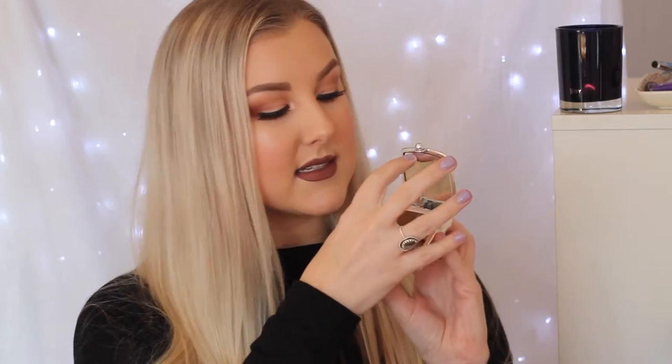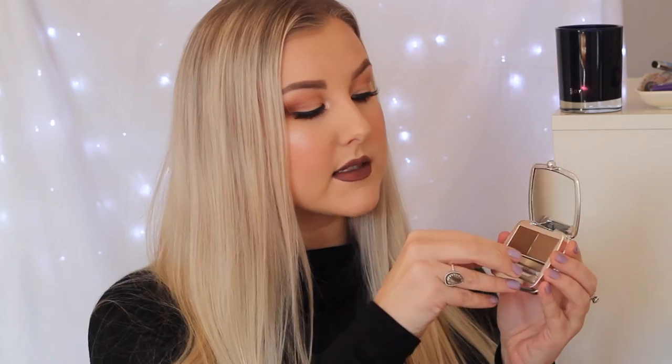Next up is the Browvo, which is also not a new product but a sort of revamp of this product. So this is essentially a little cute palette. It's got a mirror inside. It also comes with a little pair of tweezers. I'm just going to tip them out.